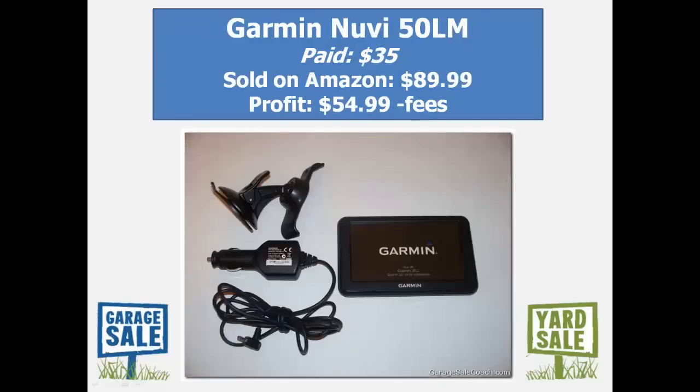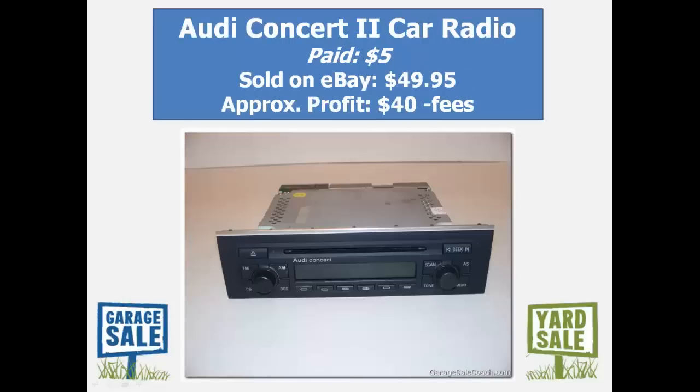This was a Garmin with lifetime maps on it, and at the time it was worth about 90 bucks on Amazon. I would say it's probably closer now to about 60 or 70 depending. Actually, probably closer to 60. But at the time I paid 35 and they were at like 40 or 50, and I worked hard to get them down to that. But $50 profit on that.